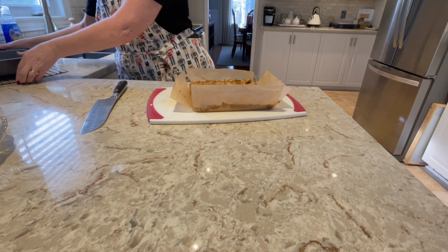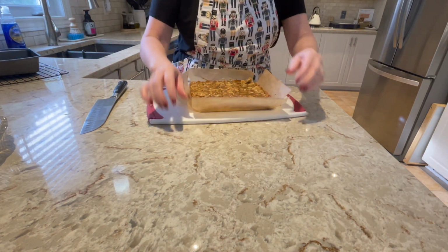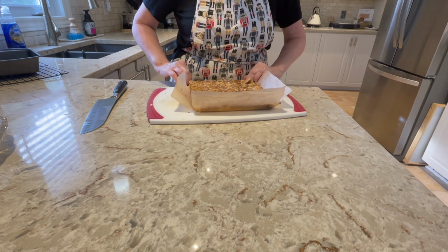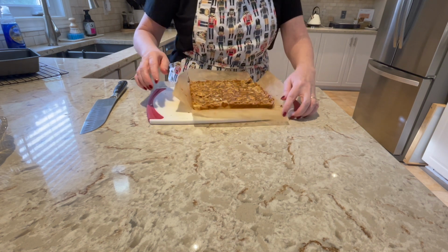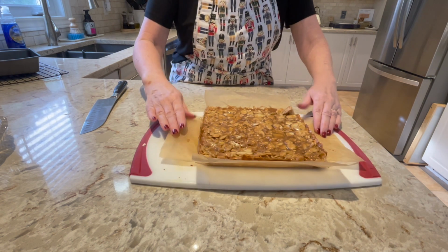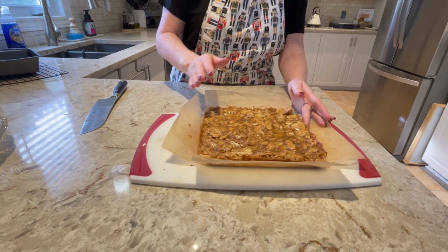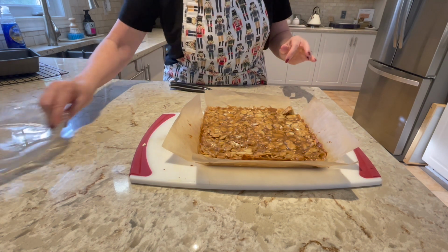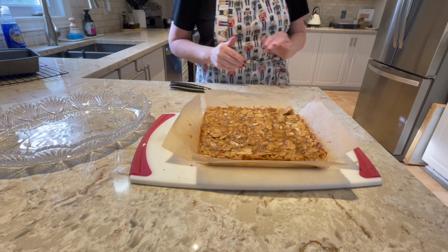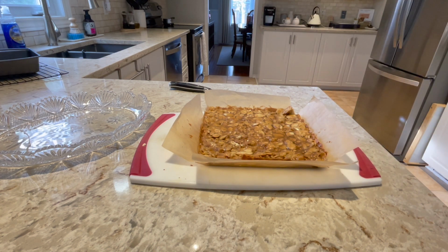Now that I've lifted mine out, I am just going to let it cool down even further before I cut them into squares. I'm going to put it in the fridge to really let it firm up, and then just enjoy. If you make these squares, tag me over on Instagram if you have an account. I'd love to know if you've made them and what you thought.